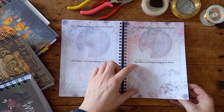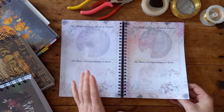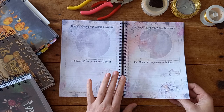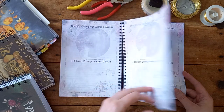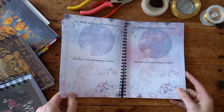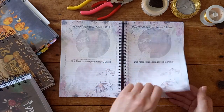So whether it's because you want to collect ingredients to create a special oil or a bath salt, or you want to make incense, then you can collect them on these pages and know what you're doing. And you can use them. There's plenty of room there to put which moon you're working with as well. So I do really enjoy these pages.